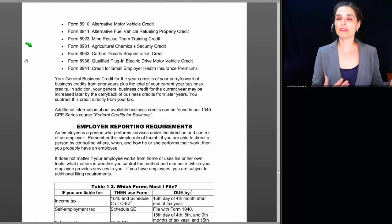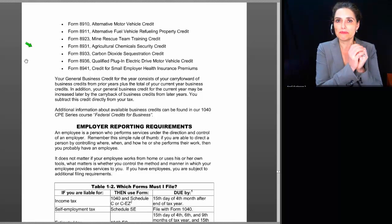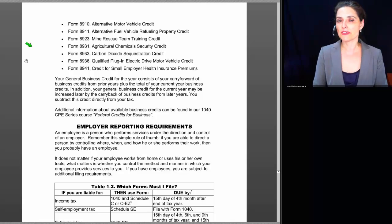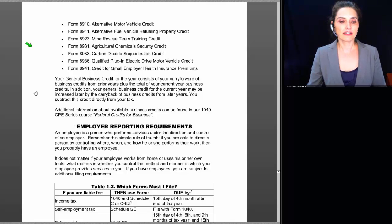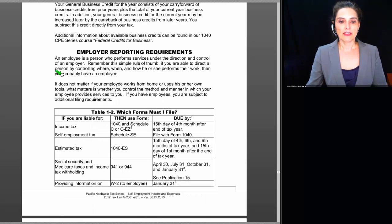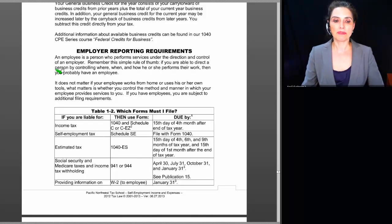Some of these credits have been around for a long time. Some are just temporary. Some have carry forwards that are still being used today, but the credit itself hasn't been around in a while. We get into some of the more common of these credits in the class that I teach in August. At any rate, if you qualify for any of those credits, you need to complete the form associated with the credit, and then you also need to complete 3800, the General Business Credit Form, and then claim it. Employer reporting requirements is the next topic that we're on to today.